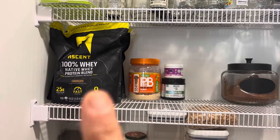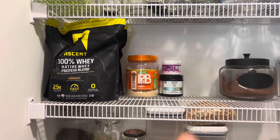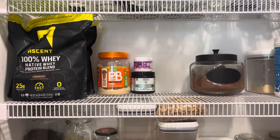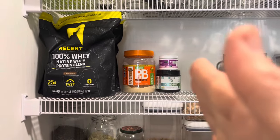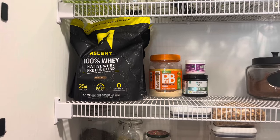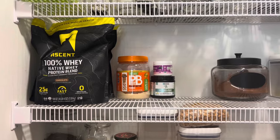So his protein powder, he usually puts PB2, his electrolytes. Oftentimes he has other supplements like creatine or whatever he uses, I don't even know, sitting there. So I just put all of that stuff together here so that he can just grab his protein powder or the PB2 or whatever, make his shake and go on his way.